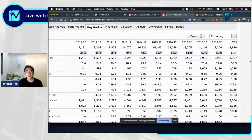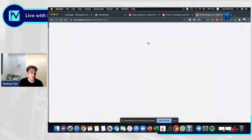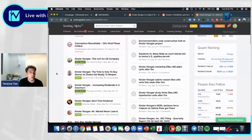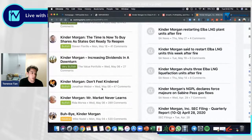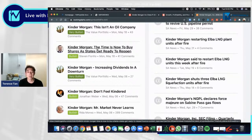Now, having a look at the fundamentals and making sure that they check out, just before we get in, we want to head over and get our main news source. One of the websites I use over here is actually Seeking Alpha. As you can see, Seeking Alpha has some recent articles in May, where these authors of the newest articles are actually very bullish on KMI as well.